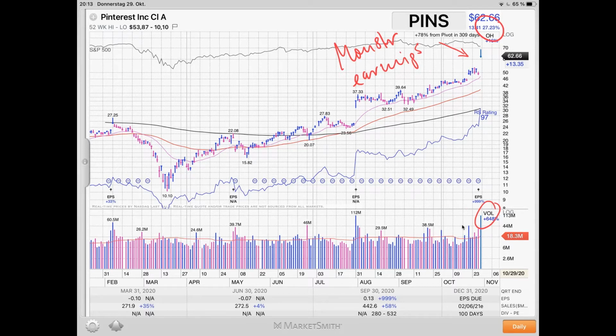So Pinterest gapped up here, monster volume, 600%, so great reaction to earnings. You can see here the earnings at the bottom, so over 1000% year over year earnings growth, and also the sales growth accelerated from the last quarter. We will come to this later, because why I bought the stock, although it had so little sales growth here. But the sales growth picked up and was up 58%, so monster results for the quarter.